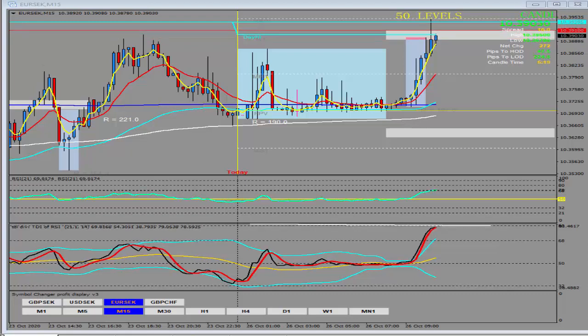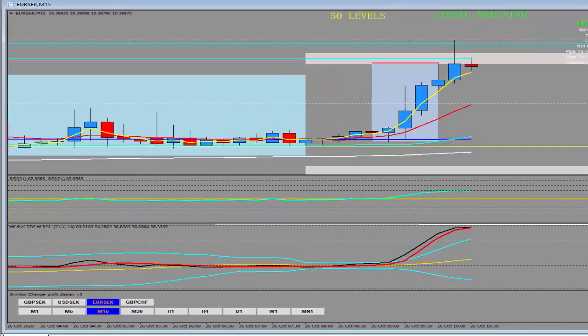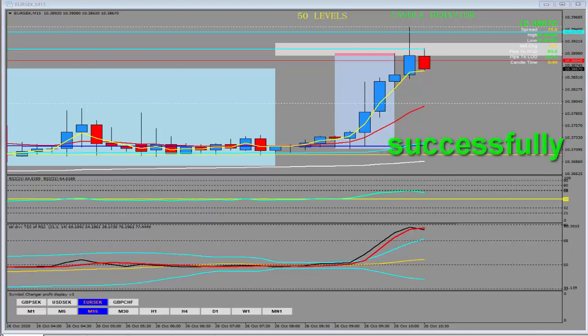So what did the market makers do today? That is the question you need to ask yourself. You need to ask yourself three questions. What have the market makers done? What are the market makers doing? And what are the market makers going to do? If you can answer these three questions, you can trade successfully.